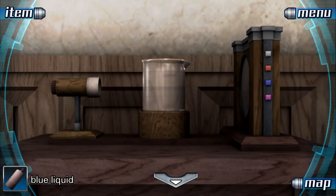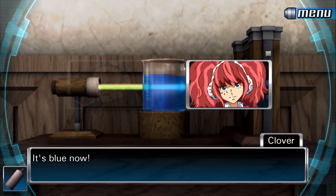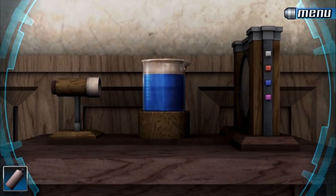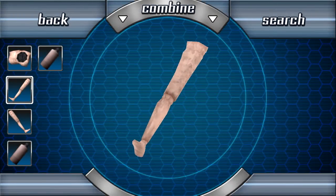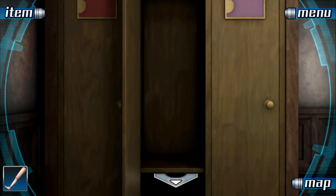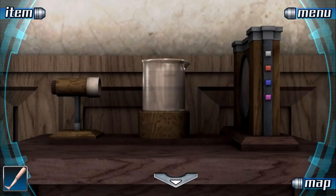Alright, let's go back and use the blue liquid. It's blue now. I think I heard another noise. Let's go in here. And we got the fake left leg. Now, we've got a blue liquid and a red liquid. I wonder how we're gonna get through the purple door.